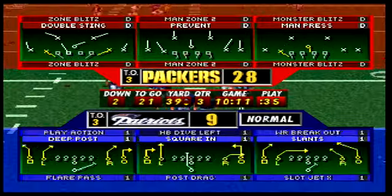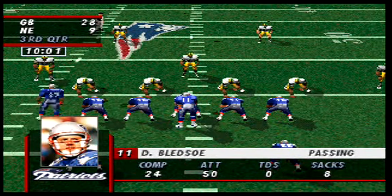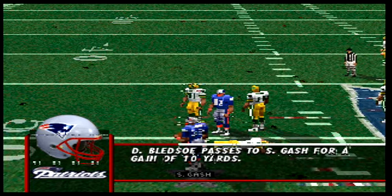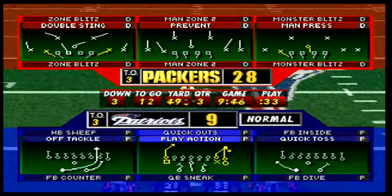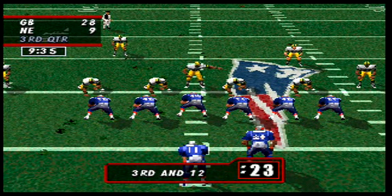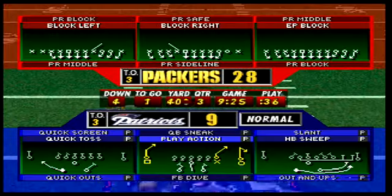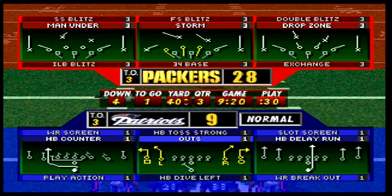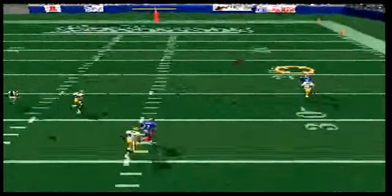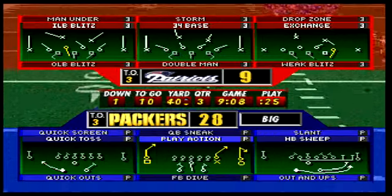Brown with the sack. Gash makes the catch for a gain of 10. Coach with an 11-yard gain on the pass. Incomplete. That makes it 1st and 10 at the 40.